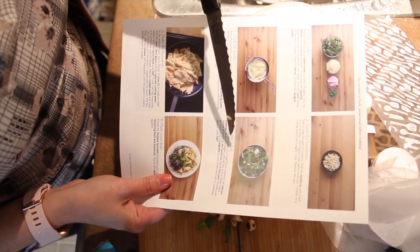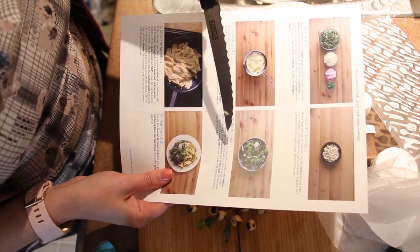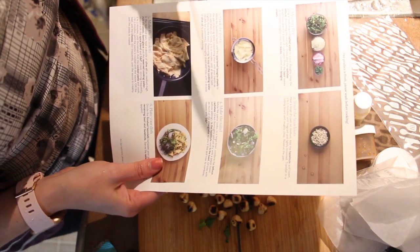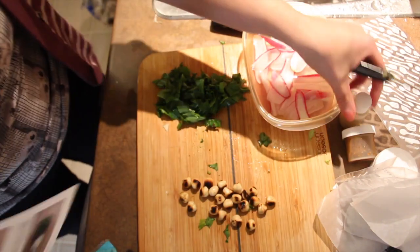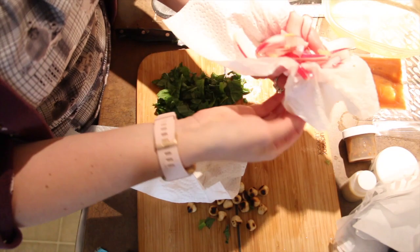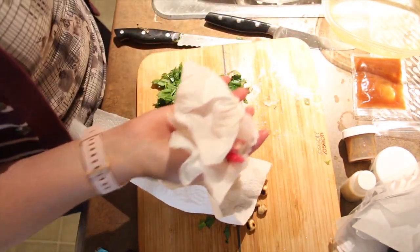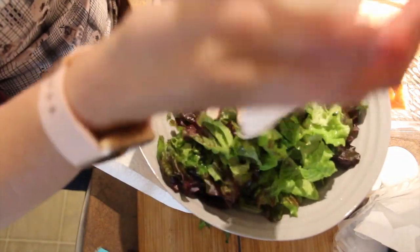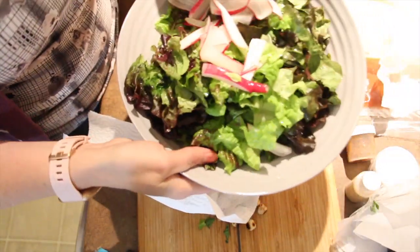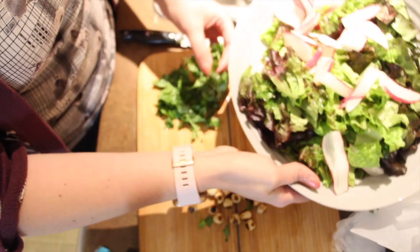Making the salad. While the pasta cooks, combine lettuce, radishes, half the hazelnuts, half the basil, and then drizzle as much of the vinaigrette. I think this would be the vinaigrette, right? Why would you make me put them in the water in the first place? I'm sure there is a reason, but oh well. So that goes in the salad, make it look pretty. About half the basil.